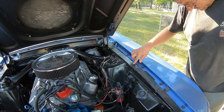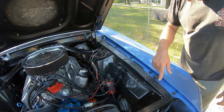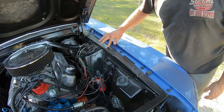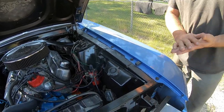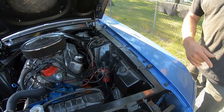Someone bondoed all this up, even bondoed over the serial number because it was rotten. We took the time to cut out all the rot, keep the serial number, and so that's all looking factory. It has the factory grooves, we just made it look better. I've seen cars that they just Bondo over everything and it doesn't look good.